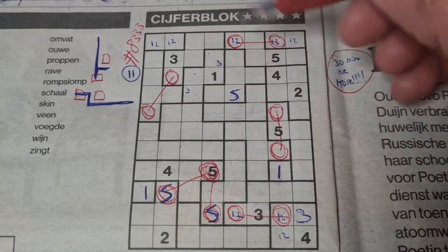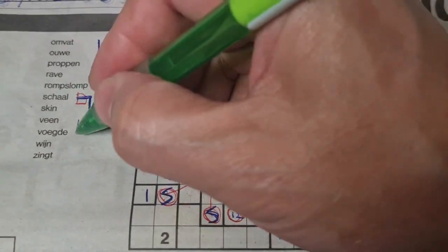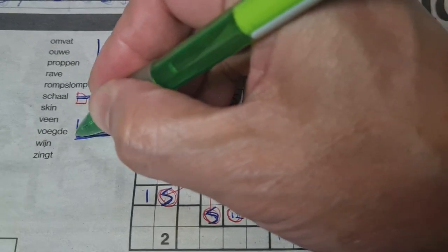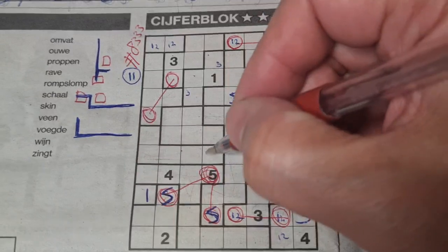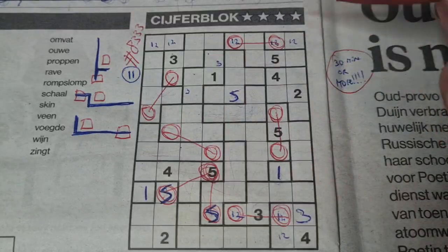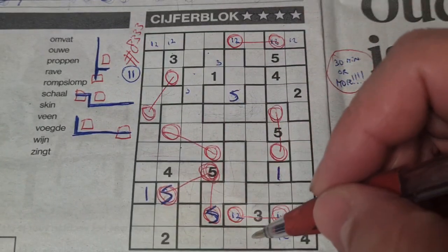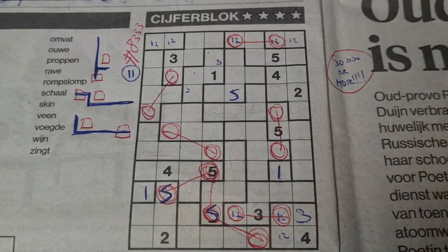Then the following shape, how about the L shape? Let me draw this here. When you see the L shape, remember that this box has the same number as that box. So this box has the same number as that box. Do we have more L shapes? Here, another one. This box has the same number as that box. In this case, it's a 5 here.